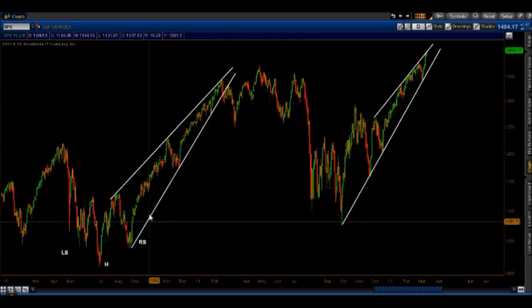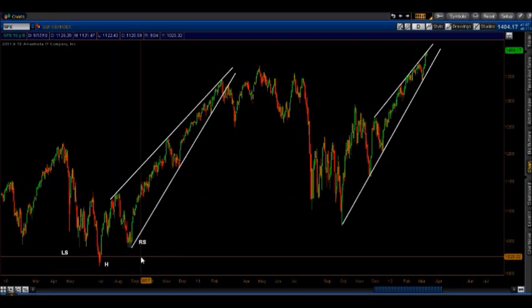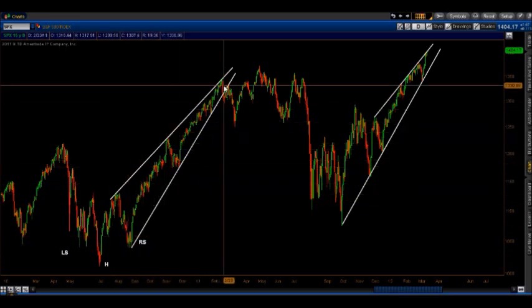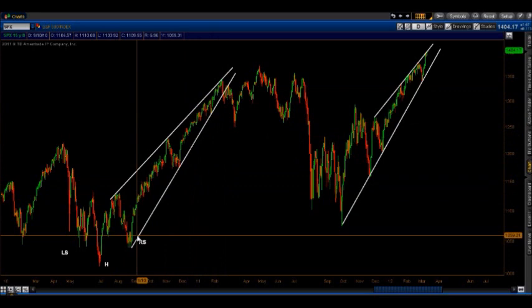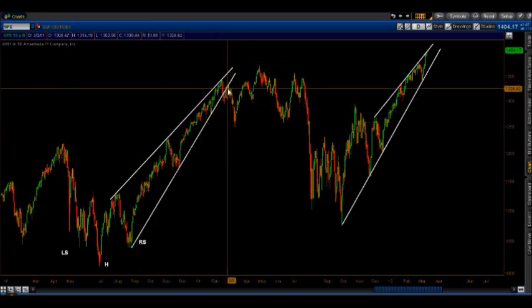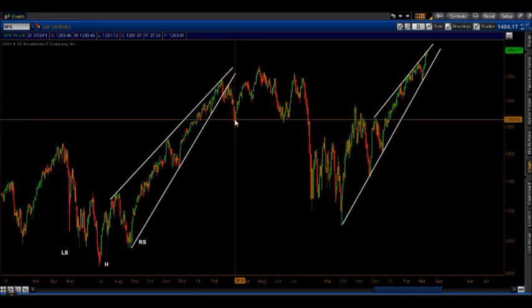Before all of that, though, you can see here the basing pattern is an inverse head and shoulders bottoming pattern, and from that point we had a huge up leg, and you could even classify this move as a bearish rising wedge. Hence the break of the trend line. We had a back test of it and then a lower low. We had a sell-off.